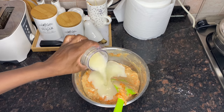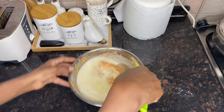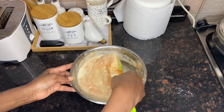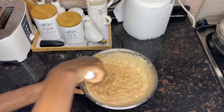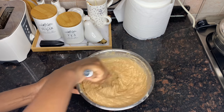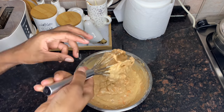The last thing I'm going to add is the blended pineapples. And actually, pineapples add a very good taste to the carrot cake. And apart from that, it also makes it moist. So basically what happens is that pineapples have enzymes that break down protein in the flour. So it makes the cake to be very moist. Try it out, guys. You will love it.